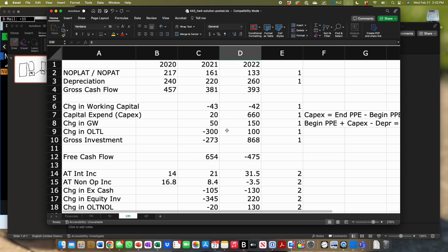I gave you the shortcut on Monday for gross investment. And it's based on this. If basically we start with a balance sheet, we end with a balance sheet, the difference between the two balance sheets is how much you spent. That's your gross investment. So that was the formula. Ending operating capital minus beginning operating capital plus depreciation equals gross investment. Gross cash flow minus gross investment is free cash flow.